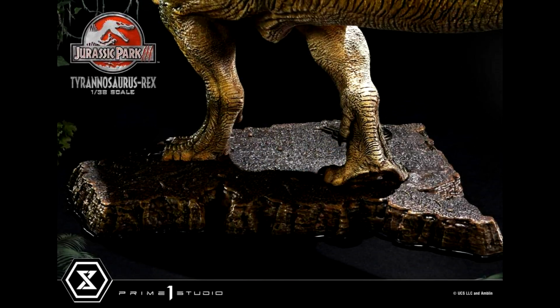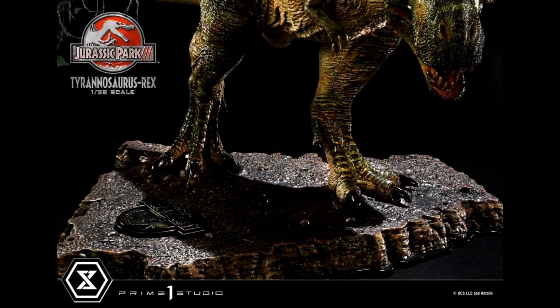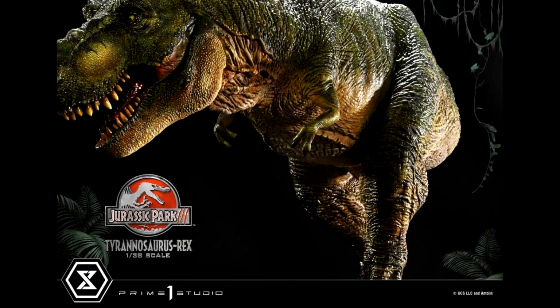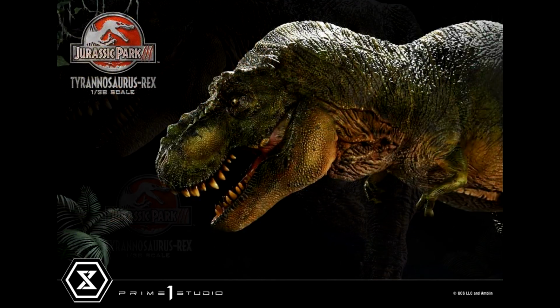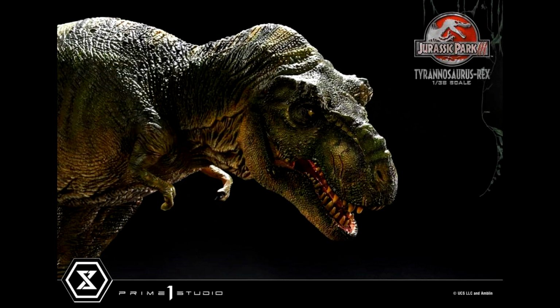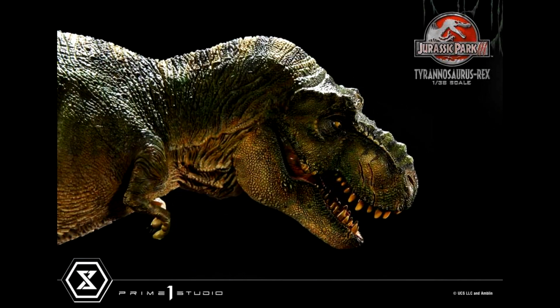It's hard to see how nice the paint apps are from the images, because they always give you these very stylized images, and even when it's just a straight up shot of the figure without any kind of cool backdrop, I feel like it is still hard to really see how good the paint schemes look. But for the most part, I think it looks really good, and of course, the sculpt is spot on.